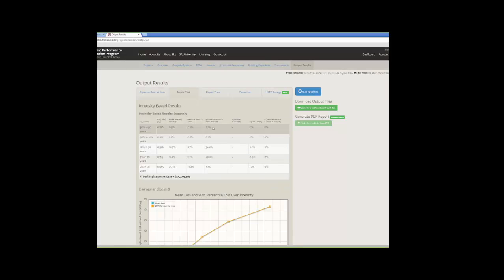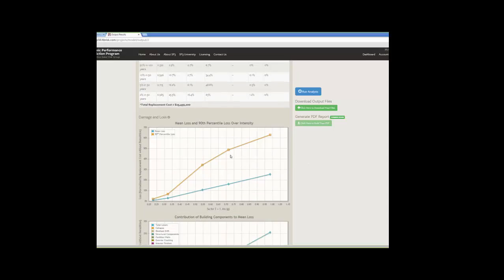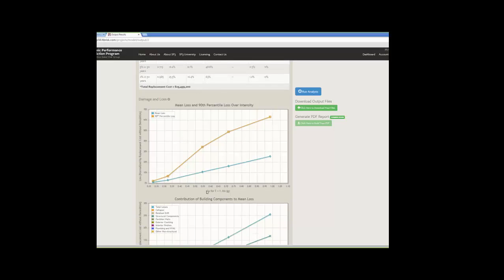And then repair cost, intensity-based results. So what this does is it gives results for each level of ground motion that you did the analysis at. In our case, we care about 10 and 50. So for this example, it's 11% damage at the 10 and 50 on average. It also gives a median and 90th percentile. It shows a plot of mean loss and 90th percentile loss and how that grows over ground motion intensity level.